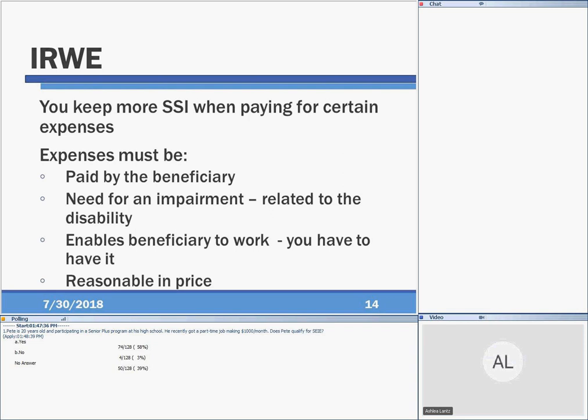It has to be based on an impairment that you're receiving support for. So it has to be based on disability, not necessarily the disability that got you on the benefit, but it needs to be related to a disability that you're receiving treatment or support for. Whatever item you're paying for, it has to enable you to work. So in order for me to work or be successful in the workplace, I have to have this item. Maybe it's medication, maybe it's transportation, maybe it's personal care. It can be a variety of things, but it has to be specifically an impairment that I'm receiving support for, and I have to be the one paying out of pocket for it, okay?